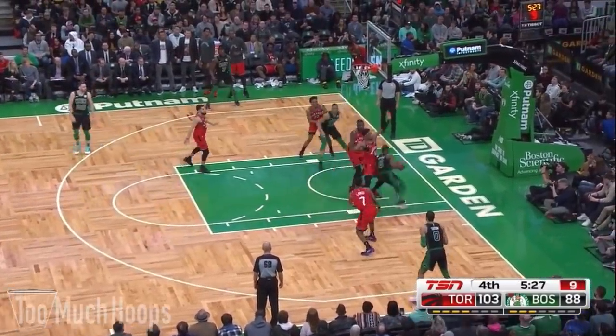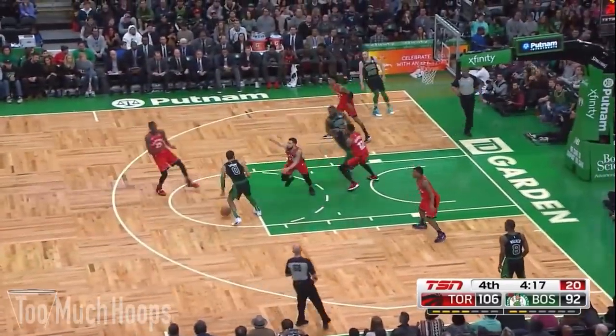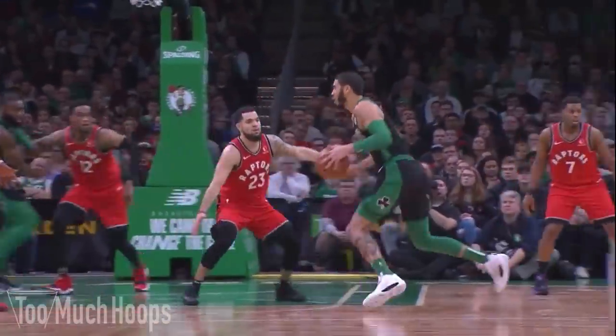Great lateral movement. Now in transition, Jayson Tatum finds himself with VanVleet on him, tries to go at him, but Fred just snatches it. If your handle is loose at all, Fred VanVleet is going to take the ball.